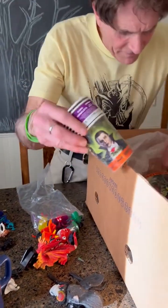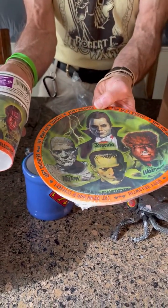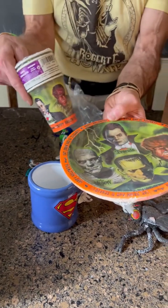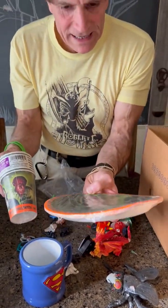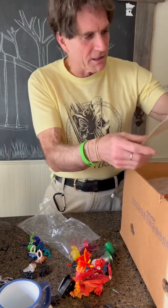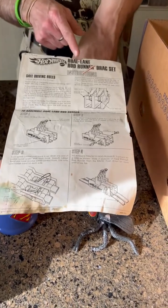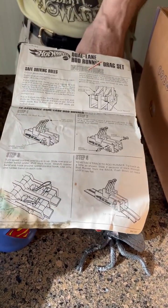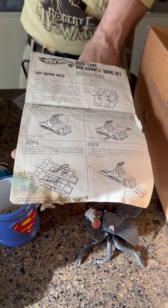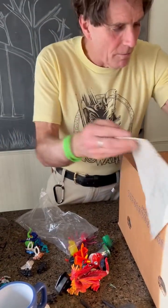Oh, and does anybody have this set? This was a really cool set of Halloween party plates and cups. And I love these guys. Universal Monsters, happy Halloween. Eat, drink, and be scary. Well, plus, the oldest thing in here, I think, is a Hot Wheels instruction manual for the Rod Runner drag set. And you'd put your Hot Wheels cars through these things, and it was an analog way to make the cars go faster down the path. Oh, but wait, that's it.